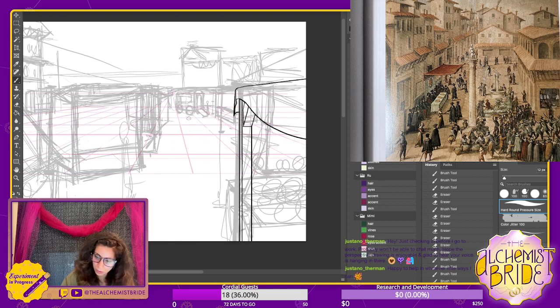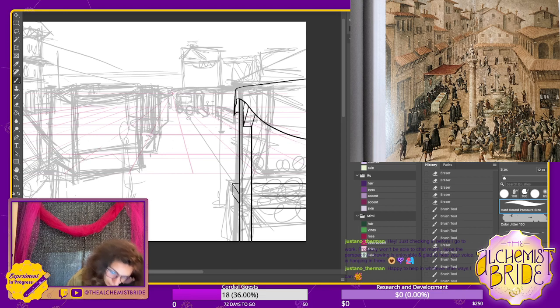So if we're in perspective now. I don't know how good the perspective is here, but I'm trying. Let's make this one like a fruit market. So I'll add some, I don't know.